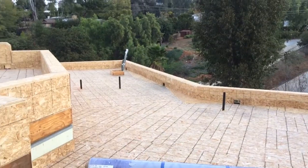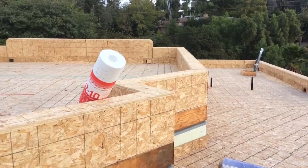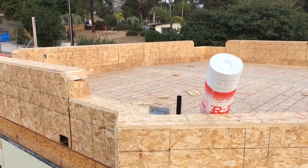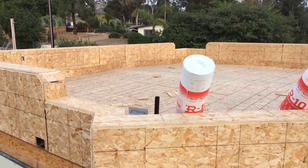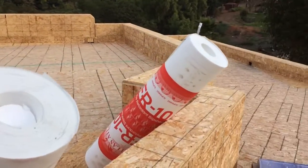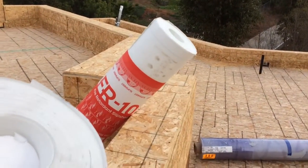And crickets and roof-to-wall flashing backer up. We are actually getting our roof installed today, starting to. Fire retardant slip sheeting.